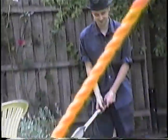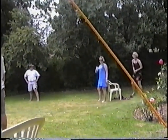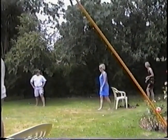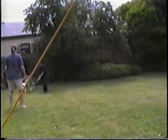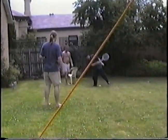Scowl for the camera. Pretend you're upset. Was it a good one? Rotate. Rotate. Come and get us when you're done, Cameron. It's not bad. Sorry, Jeff. We're gonna miss. Go, Jeff. Doing a good job, mate. Come on, Ozzy. Come on. That's it. That's it.